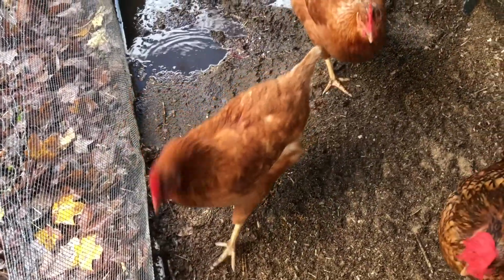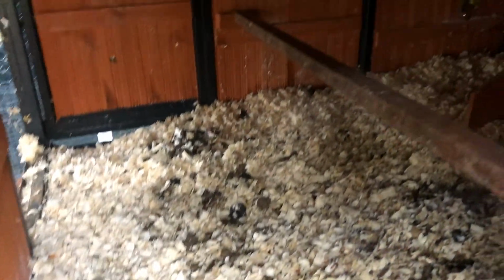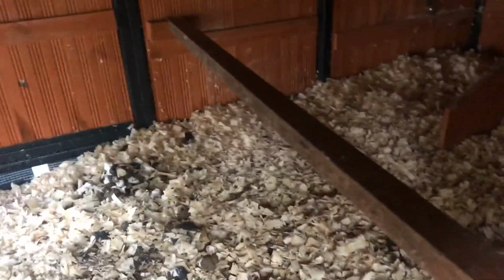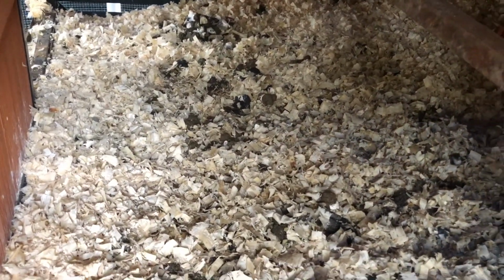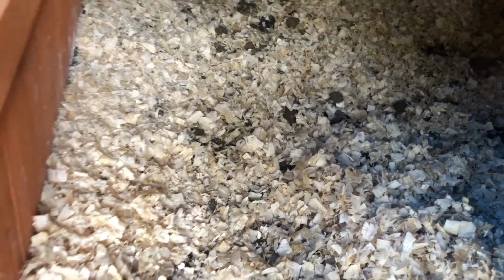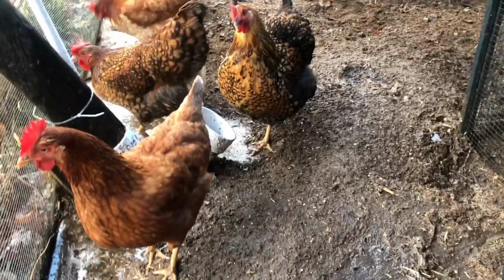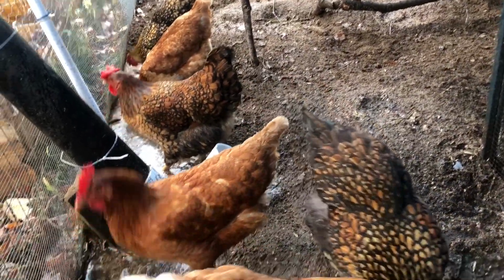Oh my goodness, dear, you're soaked. So we did, I flipped the bars. Now they have a couple inches to sit on. This just changed over the weekend, but it's very dry in there right now. So the girls do have a dry place to go. I need them running around in all weather, but they do have somewhere dry to sit right there.